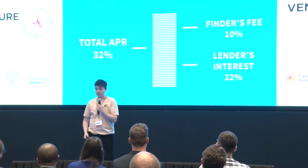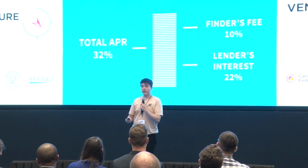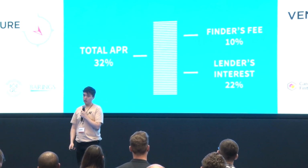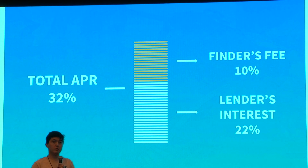The first one is that there is a finder's fee associated with every single business loan that you find. And the second one is that the whole industry is kind of stuck in the Stone Age. Let me just explain it to you real quick. If a loan is 32%, 22% of it comes from the lender, and 10% is the finder's commission. But why is it so high?